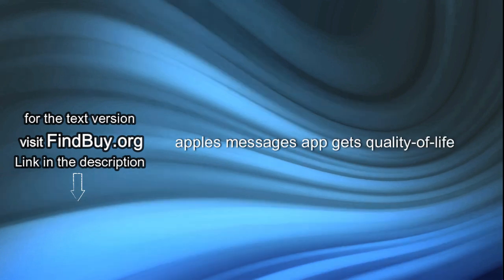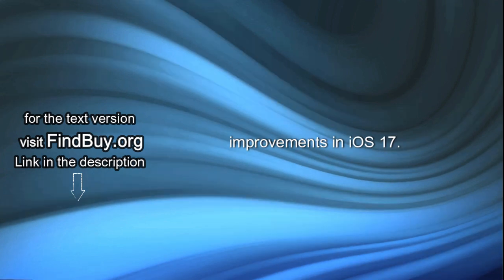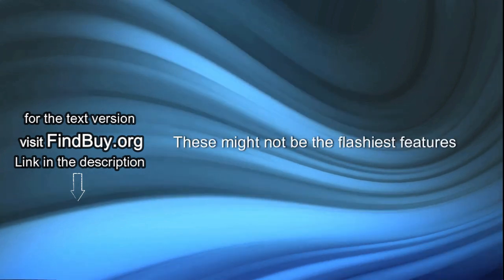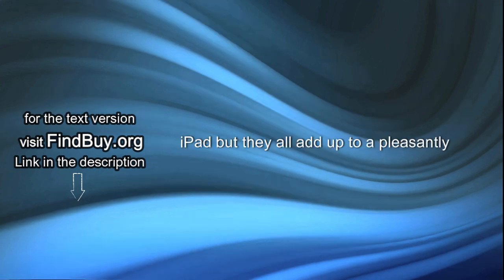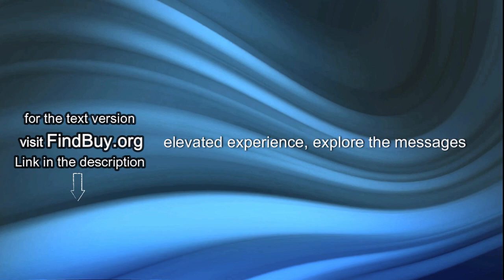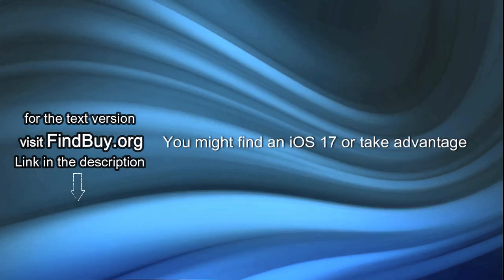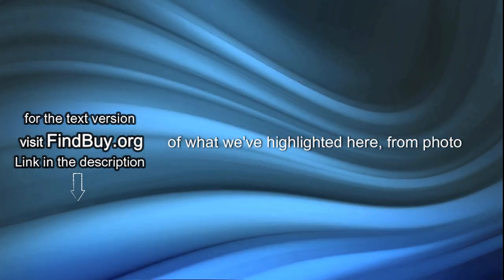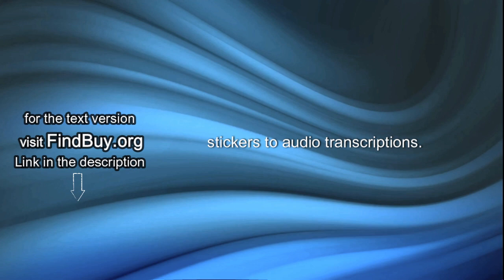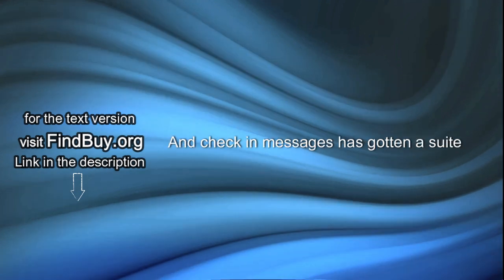Apple's Messages app gets quality of life improvements in iOS 17. These might not be the flashiest features to ever arrive on Messages for iPhone and iPad, but they all add up to a pleasantly elevated experience. Explore the Messages app to see what other subtle changes you might find in iOS 17, or take advantage of what we've highlighted here, from photo stickers to audio transcriptions and check-in. Messages has gotten a sweet upgrade.